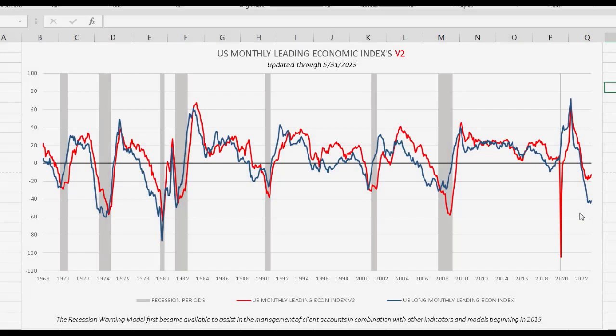Let's take a look at another one of our models, our recession warning model. Here we see a bit of a different story, where the recession warning model has been negative for about a year. It was the middle part of last year when these lines dropped into the recession zone. These are forward-looking indicators, so we expect them to drop into the recession zone well before a recession starts. And you can see that they dropped into a pretty respectable level in terms of being able to predict a recession.